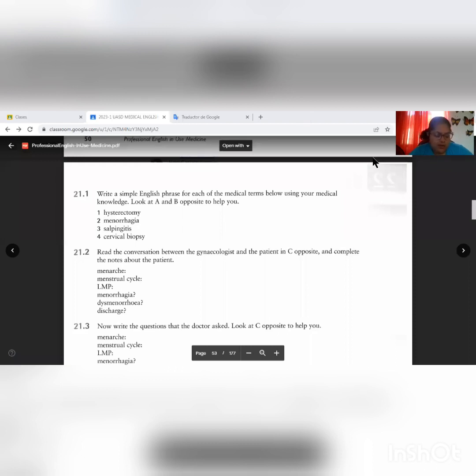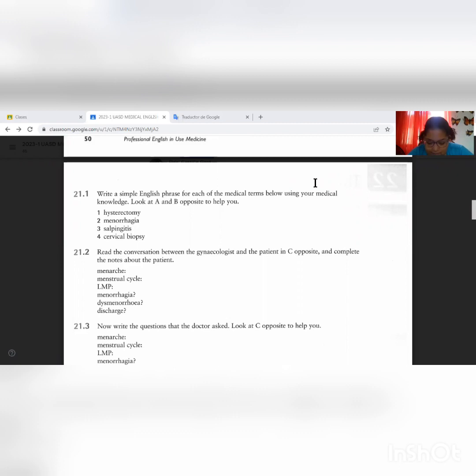Chapter 21. Gynecology. 21.1. Write a simple English phrase for each of the medical terms below using your medical knowledge. Look at A and B opposite to help you. Hysterectomy. Removal of the uterus. Menorrhagia. Heavy period. Salpingitis. Inflammation of the tubes.